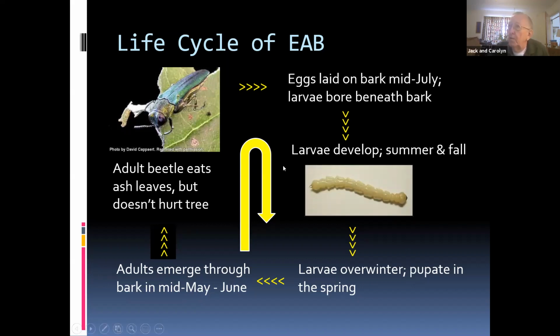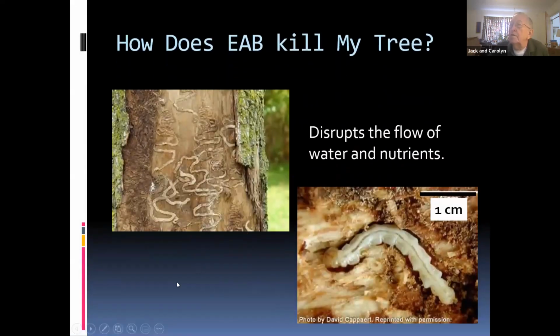And all of the problem comes with those larvae. And here's what the larvae look like when you strip away the bark so you can see what damage they've done. Notice over here on the left, you have these serpentine channels or S-shaped channels, and they're kind of random looking and they go all the way around the tree. So they totally disrupt the flow of water and nutrients up and down in that tree. And that kills the upper part of the tree.